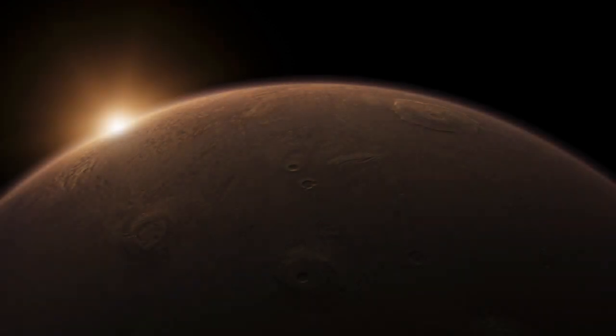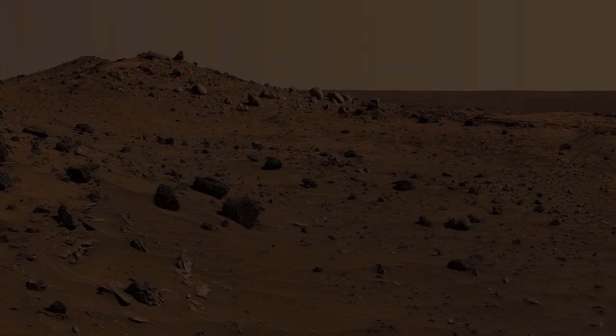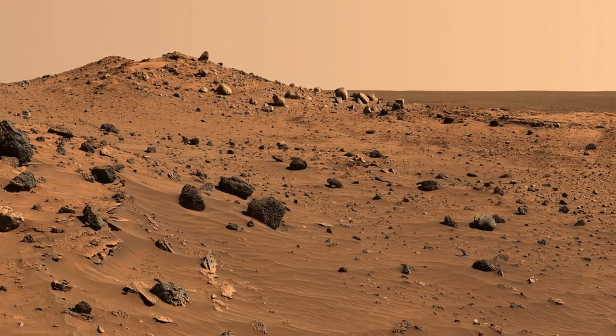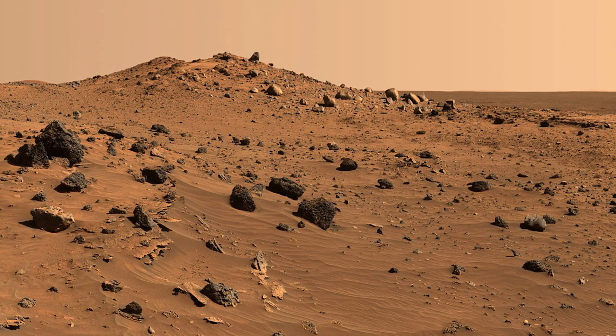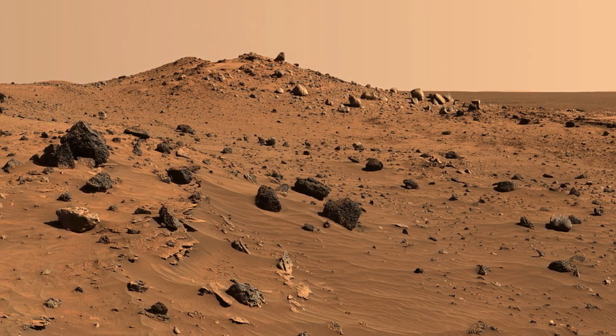Given the path we are on with global warming, space travel to other planets, Mars in particular, has gained momentum and will require a new generation of spacesuits suited to the unique challenges of Mars. Firstly, a planetary mission requires astronauts to be able to walk comfortably over rough terrain as they can on Earth, and to collect samples, which means more mobility is a must.